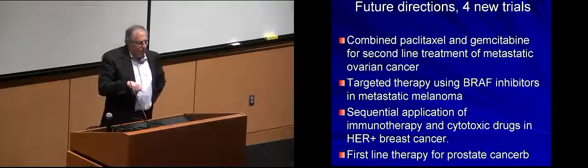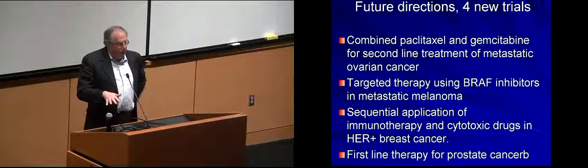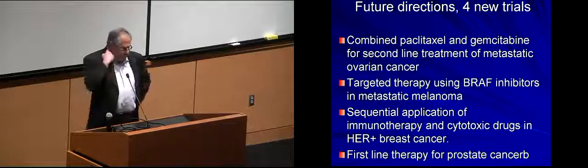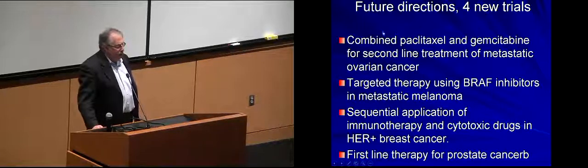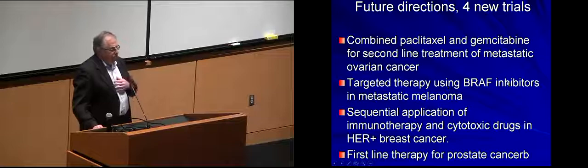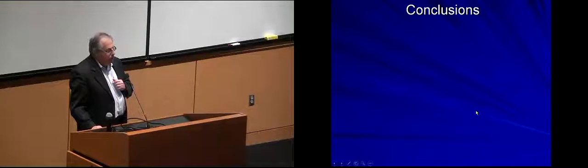This has been sufficiently successful that we now have a bunch of trials ongoing. They've actually been funded, and we're in the process of designing them. Each one requires enormous amounts of effort. So we're going to look at ovarian cancer, looking at combined cytotoxic drugs. We're going to look at targeted therapy with BRAF inhibitors, immunotherapy with HER2-positive breast cancer, and first-line therapy in prostate cancer.